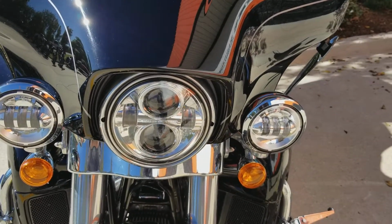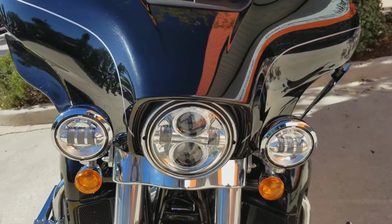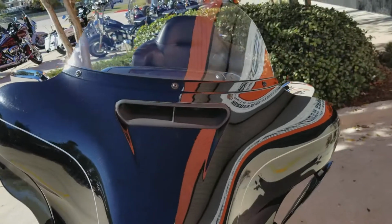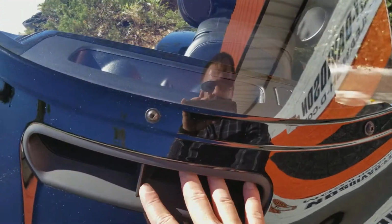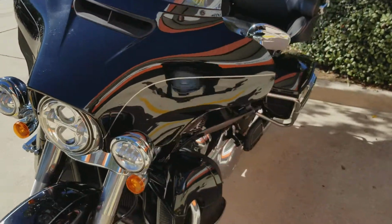You're going to get a whole lot more visibility whenever it's nighttime, both for you seeing and people seeing you. So it's very important for all of our riders. You have the nice vent system here that you can open or close on the inside to change how the wind hits you. It's a nice add that they did to these new models too.